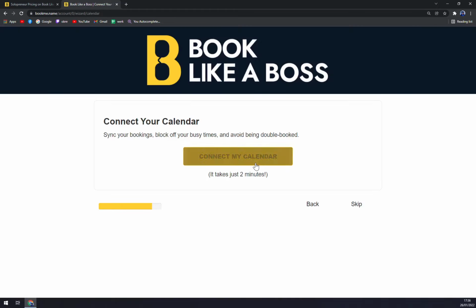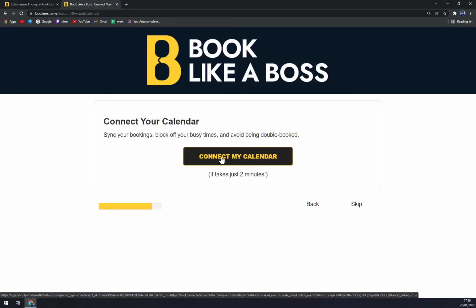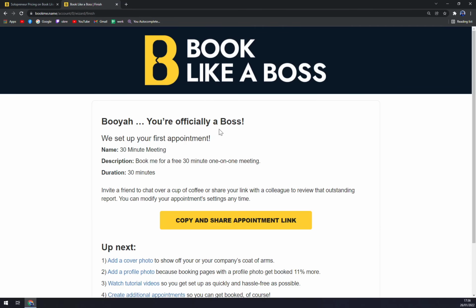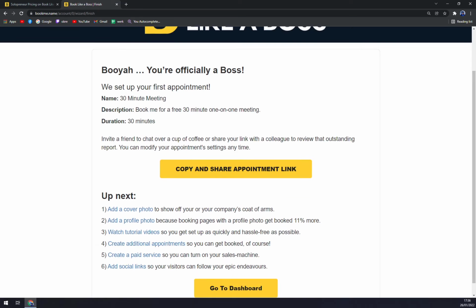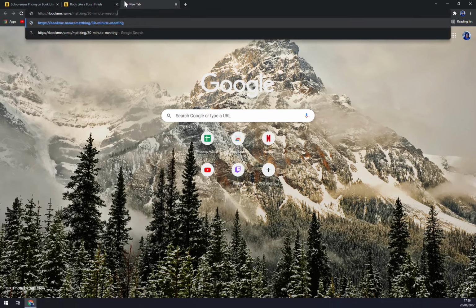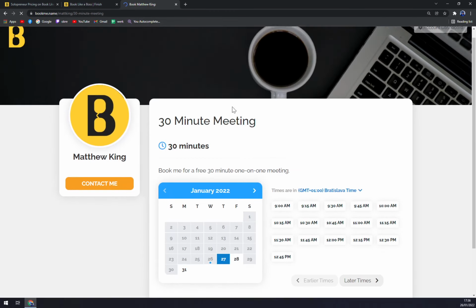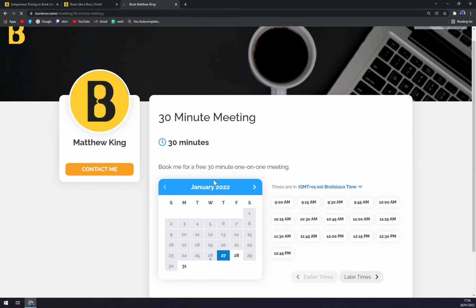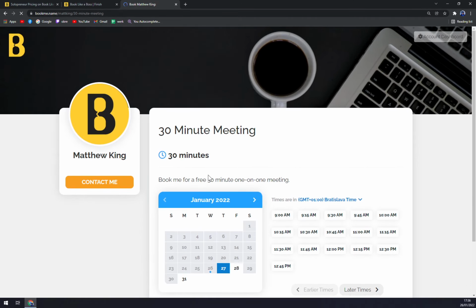Okay, we go with next, and now you can connect your calendar if it's available for you, but we can skip it. Booyah, you are officially a boss. We set up your first appointment, a 30-minute meeting, description: book me for 30 minutes, one-on-one meeting, duration 30 minutes. We can copy and share the appointment's link, and as you can see, we can copy paste it, and here you have it. First, book me .name/MattKing 30-minute meeting, and that is how it's going to look when you send your link, let's call it your web booking, to your customer.